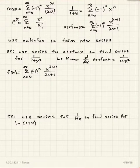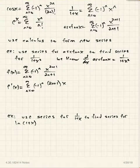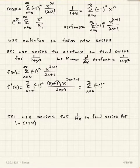And so if we find f prime, if we differentiate that term by term, notice we get the sum as n goes from 0 to infinity of -1 to the n. And all you're doing is using the power rule. So this is going to be 2n plus 1 times x to the 2n plus 1 minus 1. That's simply the power rule, because you just have a power of x. And the 2n plus 1 in the denominator doesn't change, because it's a constant. So the 2n plus 1s divide out, and you get the sum as n goes from 0 to infinity of -1 to the n times x to the 2n. The 2n plus 1s cancel out. And that should be equal to 1 over 1 plus x squared, because that's the derivative of the arctangent. And that's just what we did.